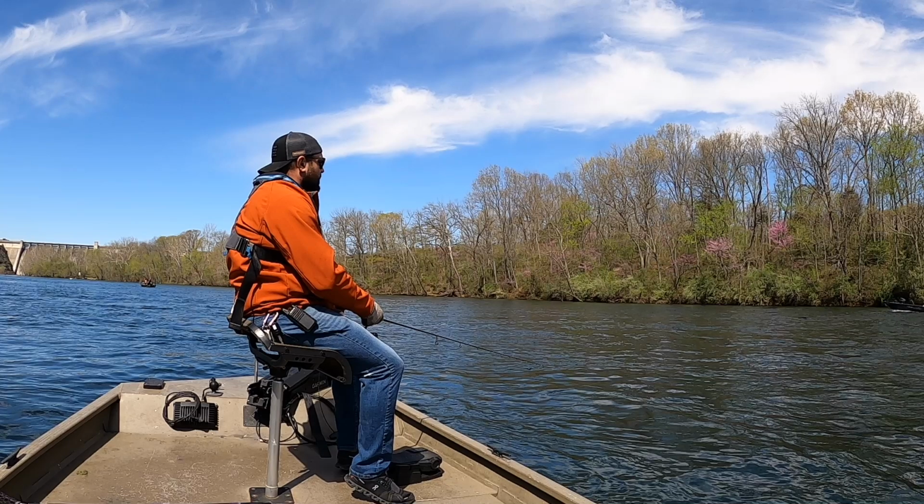Well, like I was saying, all the guides that were out here earlier this morning were doing really well. We're not catching as many right now, but the sun has come up in full force. There was another one chasing it. They're really doing a slow follow.